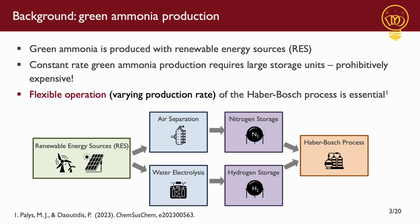To decarbonize the agriculture and energy sectors, green ammonia production is considered a key pathway because it is a carbon-free process where renewable energy from wind and solar is used to power air separation for nitrogen production and to power water electrolysis for hydrogen production. This nitrogen and hydrogen are further used in the Haber-Bosch process for ammonia synthesis.